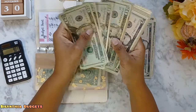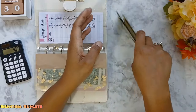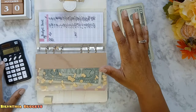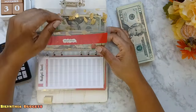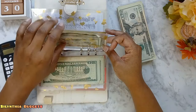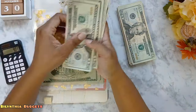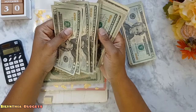Originally, when I started this plan, I was making $380 a week. So it was something that I knew that I could live off of. So I'm still going to stick with that $380, and there should be $380 here. And then we want to make sure this envelope has $380, and then this envelope has $380. Let's see here. How are we going to do this?